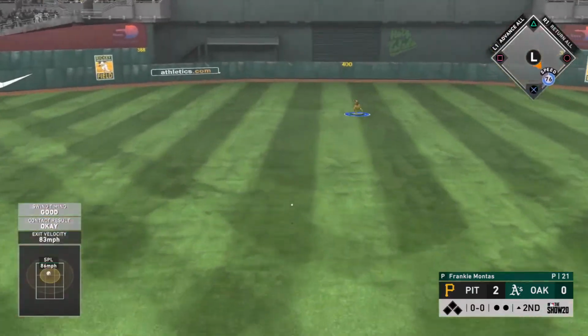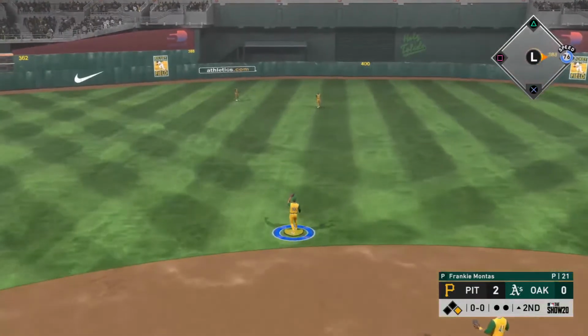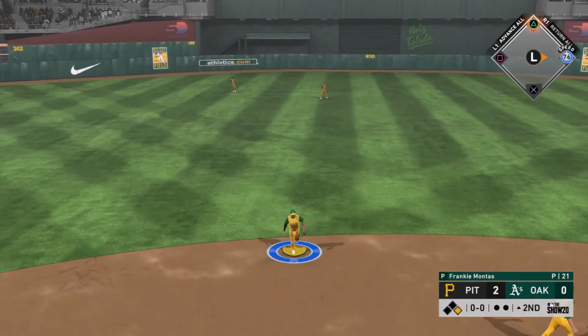Line drive to center field. That gets down, and he's got himself a base hit. With that, the Buccos have their leadoff man aboard to kick off the inning.